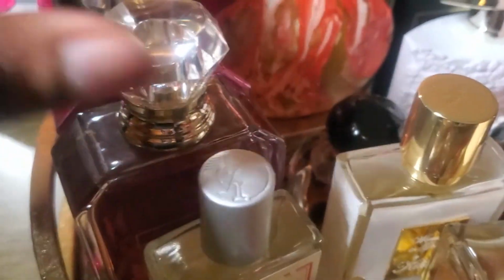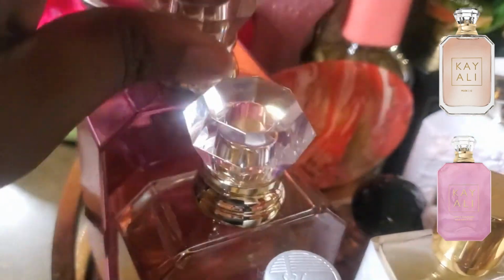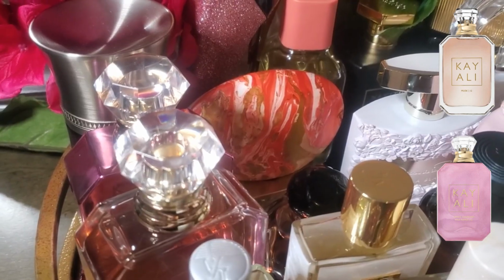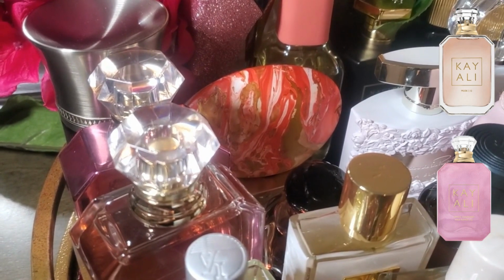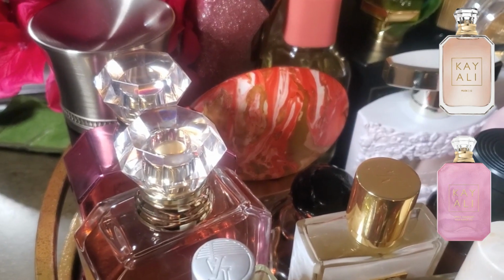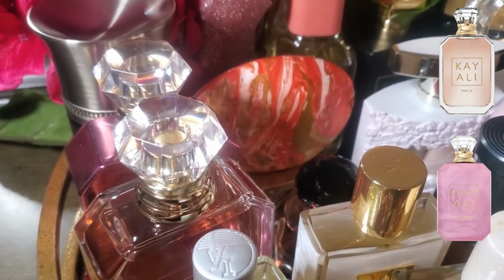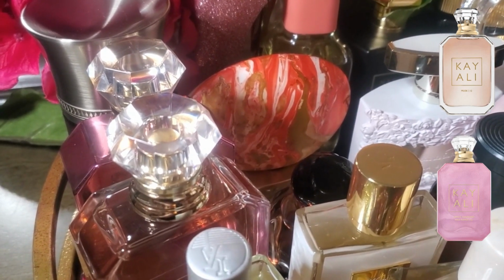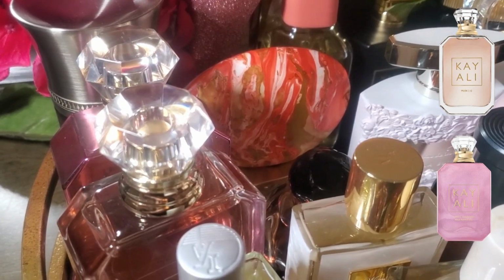We have Miss Kayali, of course. I'm putting Musk 12 on my tray, and I'm also putting Sweet Diamond Pink Pepper on my tray as well, because I want to combine these. You all will catch my Valentine's Day picks soon, and I suggest this layering combination for my girls who don't want anybody to know what you're wearing. If somebody asks me, I'm going to tell them, of course, because I'm not going to gatekeep. But I might want to smell different, pretty and sexy, but not too heavy for Valentine's Day.